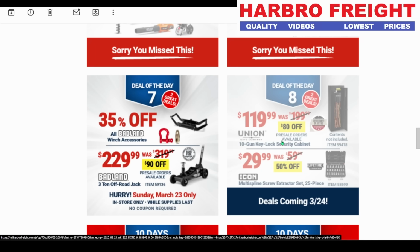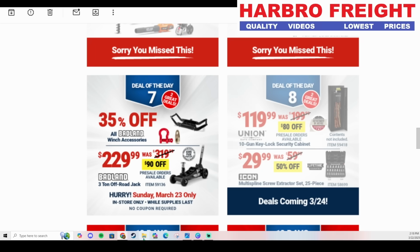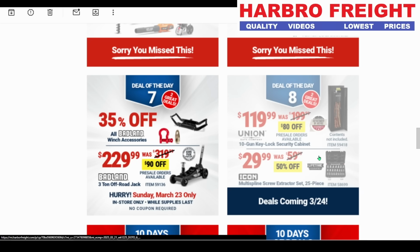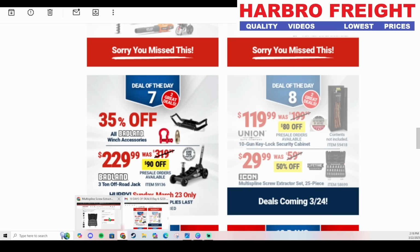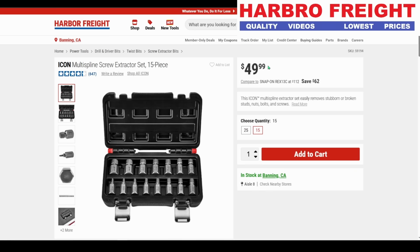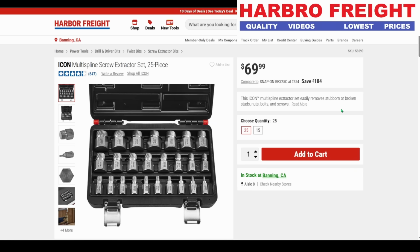And then this one seems like an obvious deal, 50% off. 50% off the Icon multi-spline screw extractor set 25 piece. It's listed at $70 here on the website, and it's only listed at $60 here in the promo. Now this is a 25 piece set. It does look like there is a 15 piece set for $50. So not sure what's going on there, but the 25 piece set online is currently at $70. So technically it's more than 50% off.